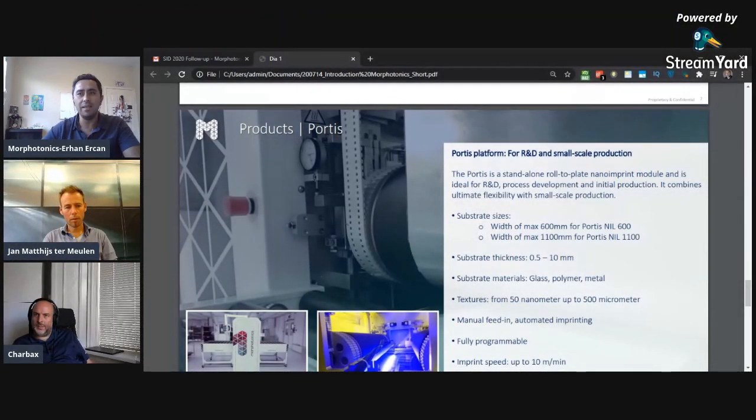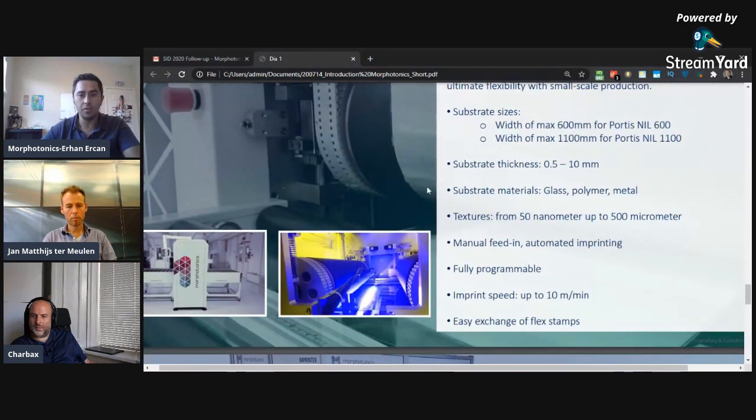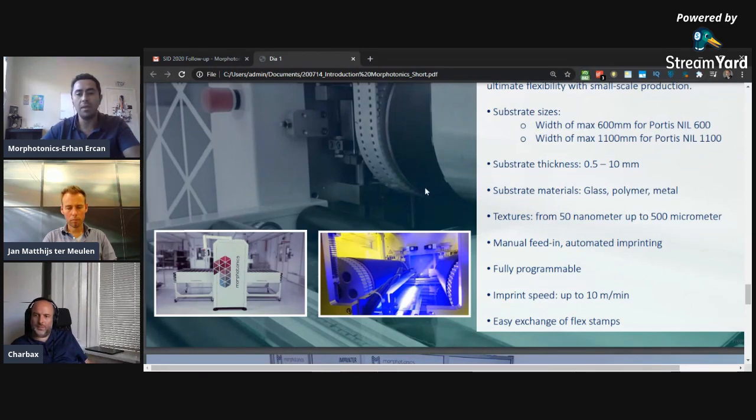Long story short, we announced our Portis 1100 line, which is essentially the R&D and small-scale production line. By the way, the name Morphotonics comes, just a side note, from the morpho butterfly. And we selected the different types of morpho butterflies, like the Portis or the Aurora, for the names of our products. But again, at SID, we have announced the Portis 1100, and 1100 stands for the width of the substrate, which is 1.1 meters or 1100 millimeters. And the Portis 1100 has been accepted, and we already have some public and some non-public customers that we are going to ship this product to in the next quarter.